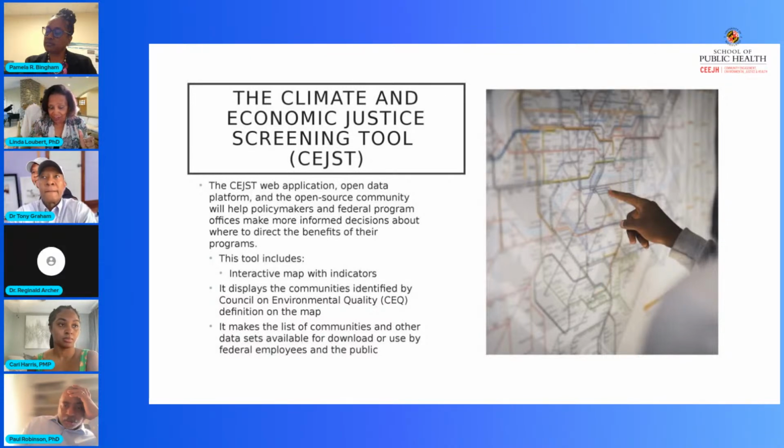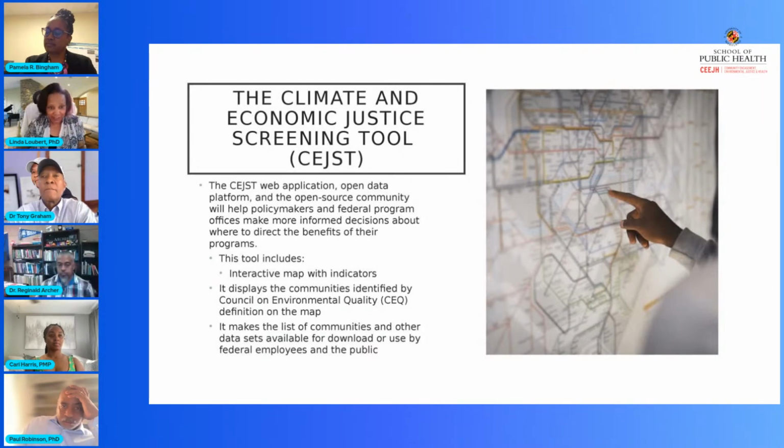So the tool is an interactive map with indicators and displays the communities identified by the Council on Environmental Quality definition. What is that definition? I'll get to that. It makes the list of communities and other data sets available for download, so that people who are trying to get the monies or benefits available to them for the public. Next.